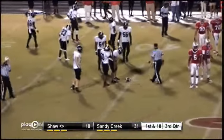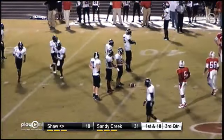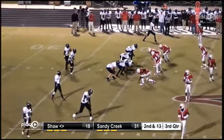Broderick Allen going to get the sack. Back him up about 3 yards to the 40. They'll bring up 2nd down and a long 13 as we are under 8 minutes. Tick it away here in the 3rd quarter.